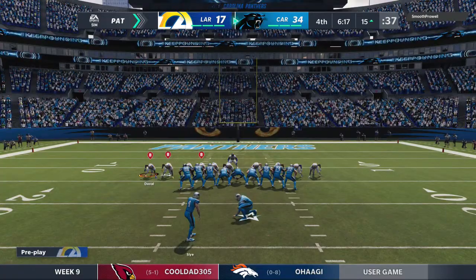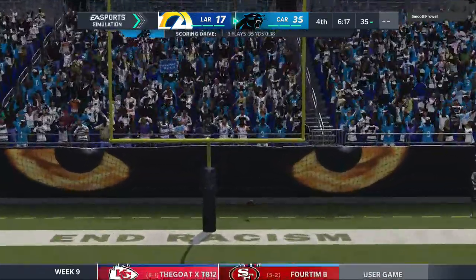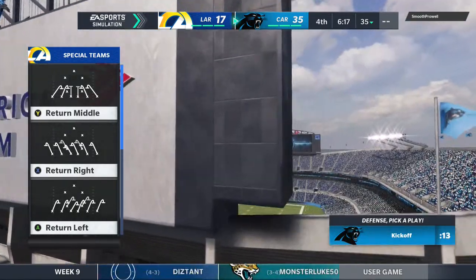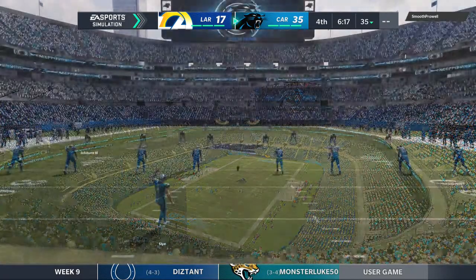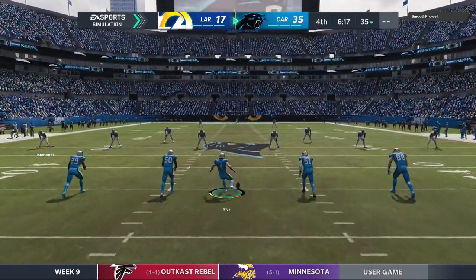And thanks to the interception, the Panthers offense cashes in with 6. And he's been a busy man, 5 for 5 now as he knocks another one through to extend the lead. Panthers 35, Rams 17. Joey Slye to kick off for Carolina. Joey Slye now to kick off after the touchdown.